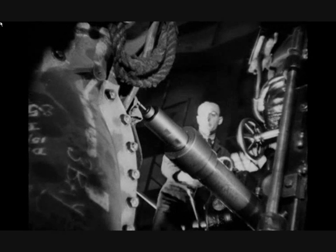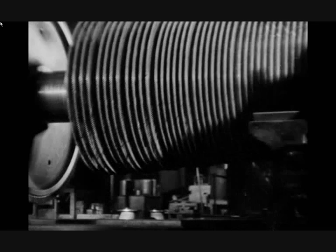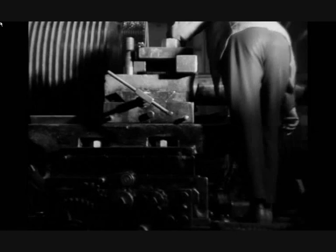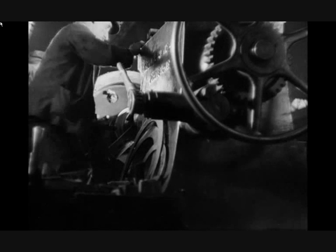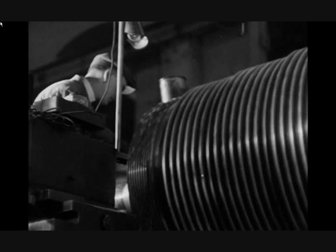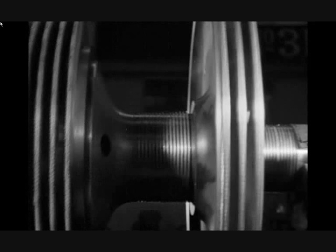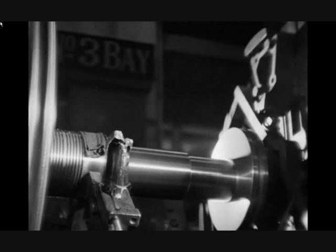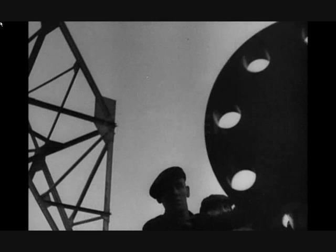In every bay of the machine shops and in the erecting pits, some part of the turbines is being made. Back on the ship, a tail shaft for coupling up with the propellers is manoeuvred down into the shaft tunnel.